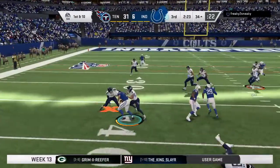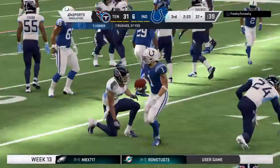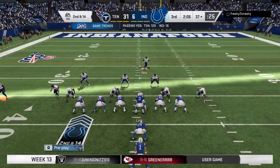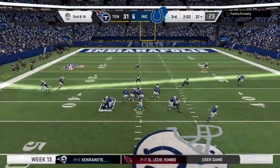Now they'll run it on the toss. And he'll lose yardage on the play, back at the 37-yard line. It's a loss of 4 on the first down play. Well, the first play of the drive lost 4. Now they'll look to move it forward here on 2nd and 14.